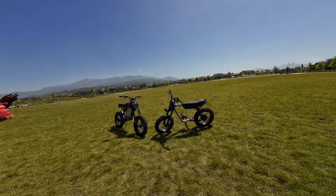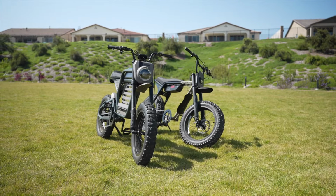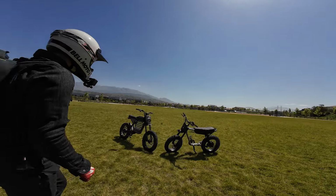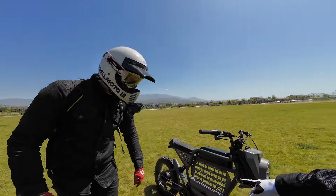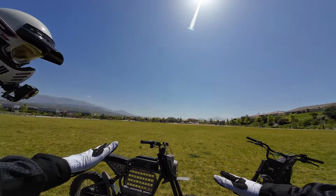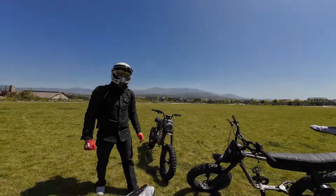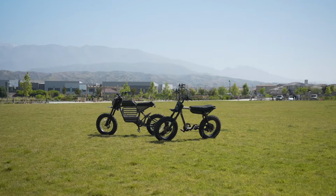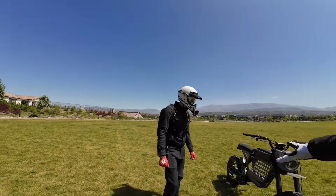So which one do you like more? As aesthetic, which one do you think looks best? I mean, to me, it's pretty obvious, right? I think most people are going to like the Ride1UP more. I agree. There's just little touches, like that grate right there. And this has a much more motorcycle feel, which I think some people will like, but the Ride1UP has more of an e-bike feel. It's a lot less intimidating. This is a much more intimidating bike to look at.